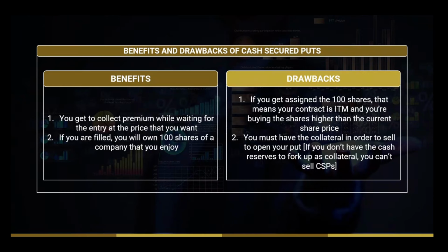So drawback number one, if you get assigned the 100 shares, that means your contract is in the money and you're buying shares at a higher than market value price. So if shares are trading at $100 and you had to pick them up at 110, that kind of sucks, right? You could have got them at 100 on the actual market, but instead, you had your put position that you sold. You feel confident. You're like, if you liked it at 110, you're going to love it at 100. So you're going to sit there and you're going to have your shares, with a smile on your face, hopefully.